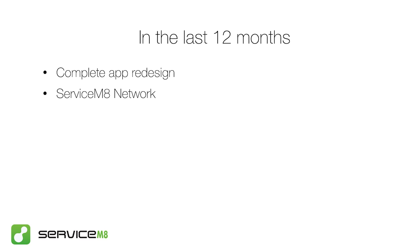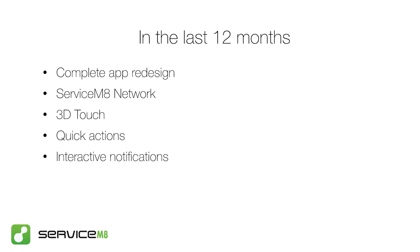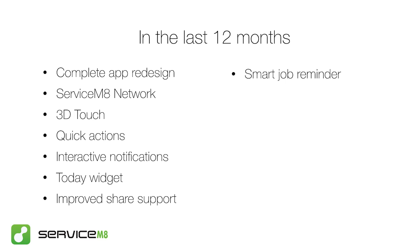Then, in March this year, we launched ServiceM8 4.1, another huge release. We introduced support for 3D Touch, Quick Actions, Interactive Notifications, and Today widget, as well as great new sharing support between the apps you use, allowing you to easily share photos, files, documents, and drawings from your favorite apps directly into ServiceM8. We introduced a new smart next job reminder, helping you get to your next job on time by telling you when you need to leave to arrive on time.